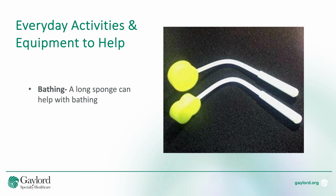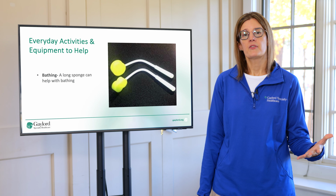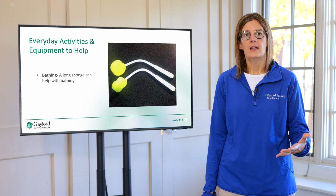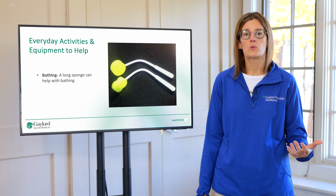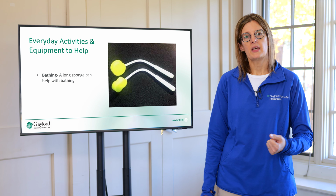These are particularly helpful with some of the other activities of daily living, especially with respect to bathing. Using a long-handled sponge, which can be offered by your occupational therapist, can help with, of course, reaching those places that might otherwise be challenging if you're trying to do another side or something of that nature.